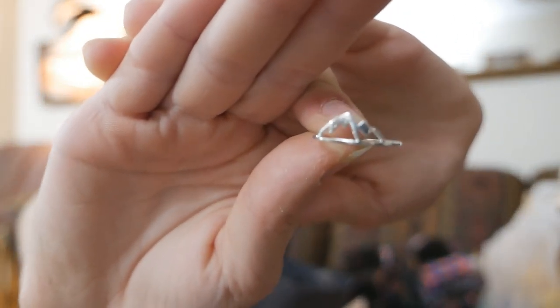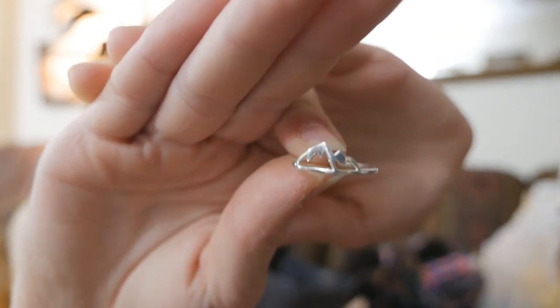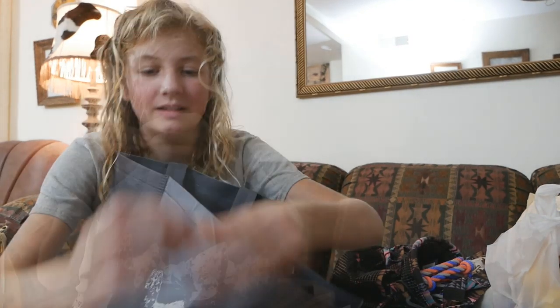Oh, wait, there we go. So I got this beautiful ring and I love it. It's Pura Vida and it's just gorgeous. Pura Vida, Pura Vida. And now the entire camera's blurry. Oh, there we go. So I got this pretty ring.